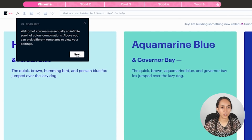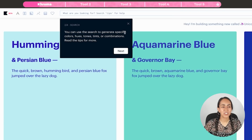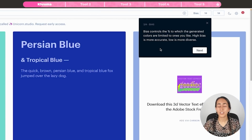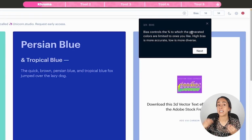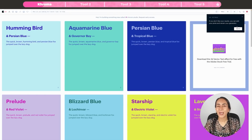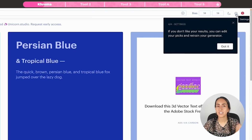Let's see what do they want to show us next. You can use the search to generate specific colors, hues, tones, tints, or combinations. I will show you later how to use this search bar. Then we have the bias controls, in which if you add a higher number, you will have colors that are closer to the ones you like. If you lower these percentages, you will have a more diverse color combinations. And if you're not happy with the results, you can retrain the algorithm by clicking on the settings icon.